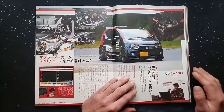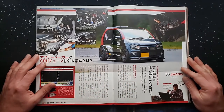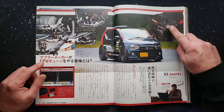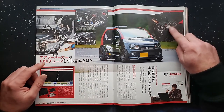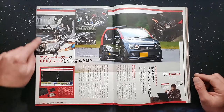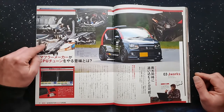Okay, over we go. Yo, look at that. That is dope. Love the roof mounted wing. We've got all sorts of things. That's the same one. There it is. 36S from J-Works. Underside's very bare. I wonder if that's a titanium exhaust. Looks fantastic.